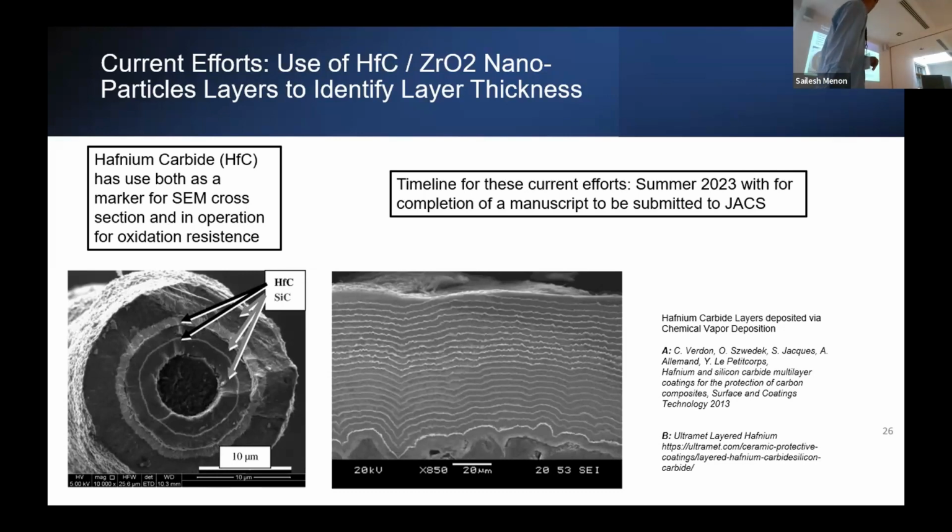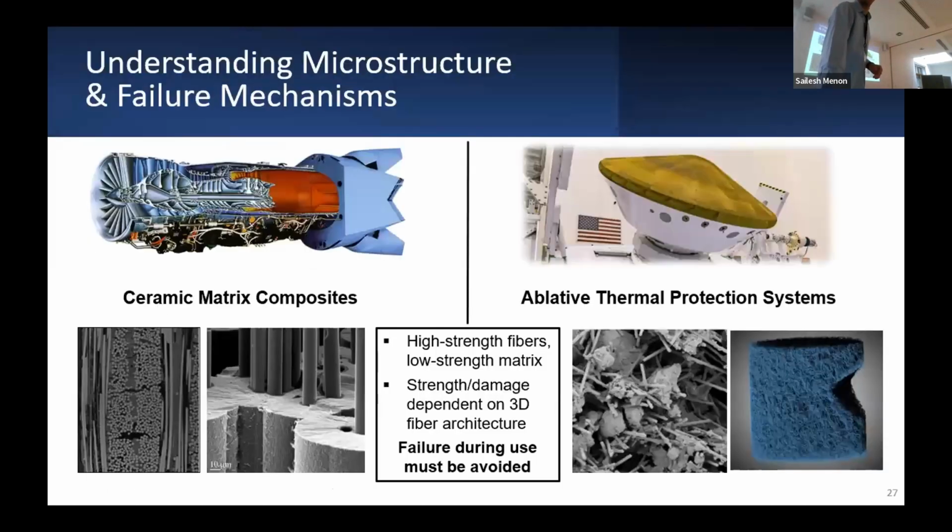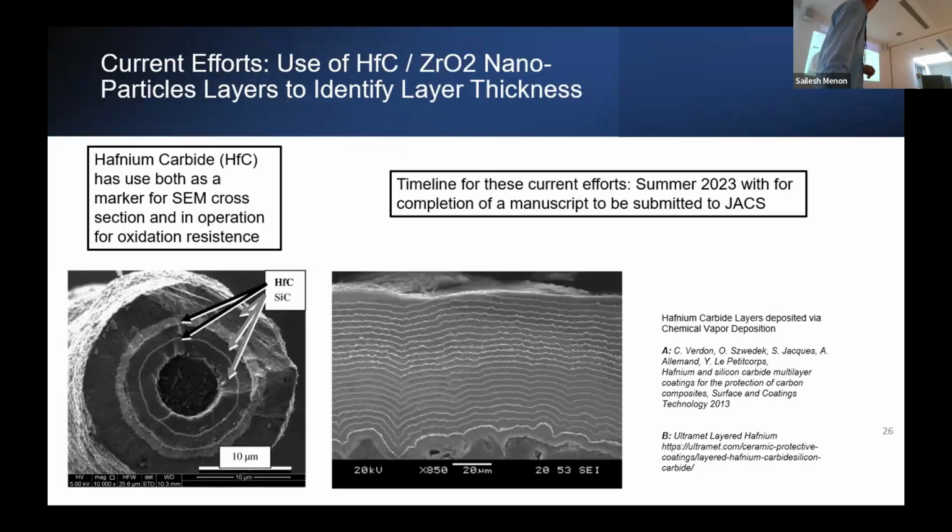These are both from CVI processes. And yeah, that's one of the projects that we're working on right now, carrying on some of the work that was done by Dr. Raj earlier.